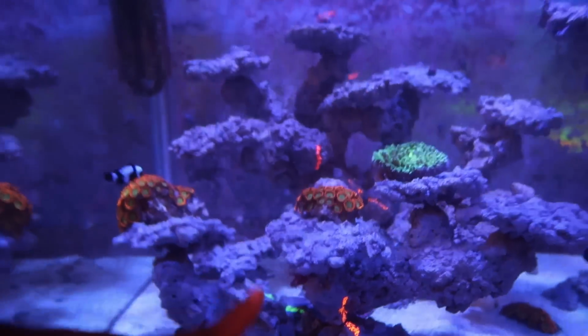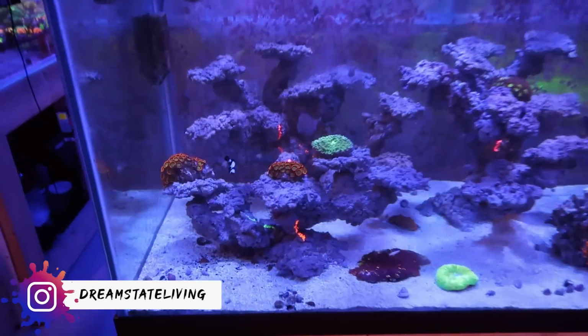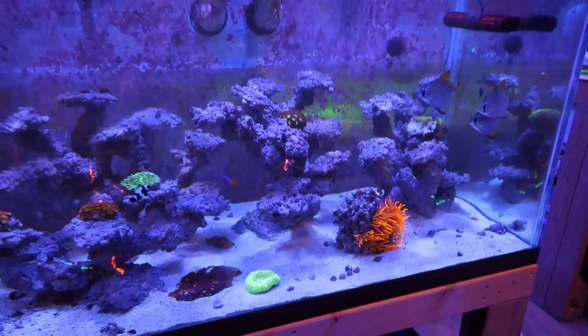So each part matches up to a part. Like this pink could go with this pink, or vice versa. That's pretty cool. I haven't seen that before. Yeah, so it makes these really cool trees. I like it. I feel like there's a lot of room for just crazy stuff. A lot of swimming room.